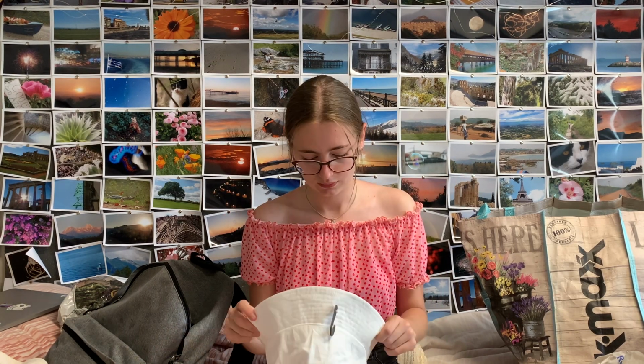I literally went to Primark, I went to H&M, I went to New Look, I went to River Island, didn't even know they still existed. I had a look in Urban but didn't really have much, and then I went to Zara. 6 shops to try and find a sun hat. This is for 6 to 9 year olds. Why is it too big?